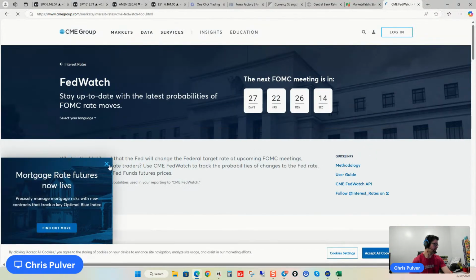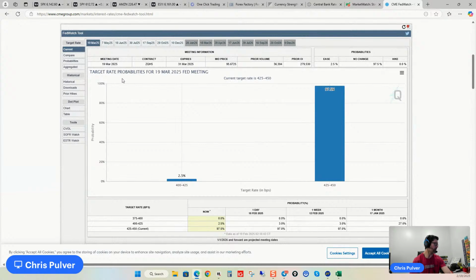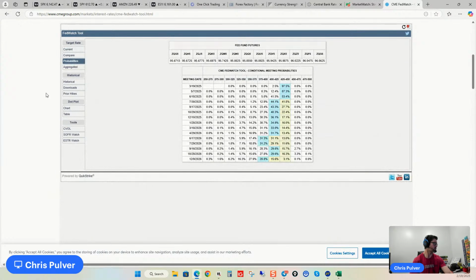So here's what the Fed is saying. I didn't see the news change at all. Probability is still remaining with the pause. Here's the probability going into the rest of the year. So right now the market is looking at a slight probability higher that in July the Fed's going to be cutting rates. So it went from June to now July.